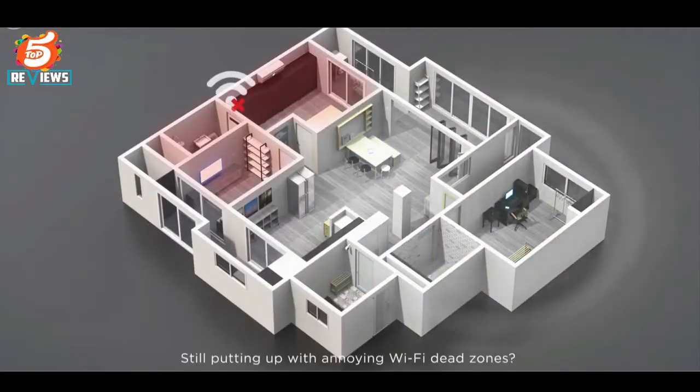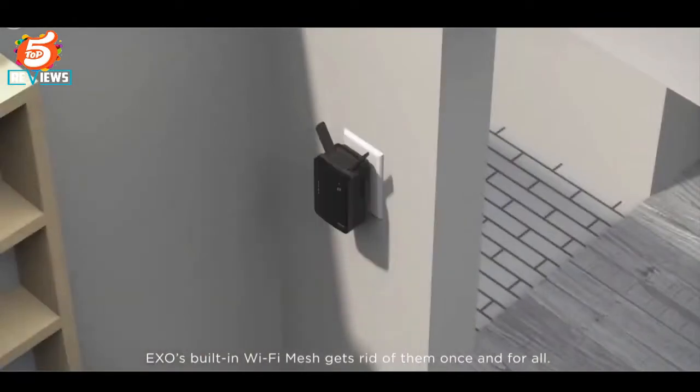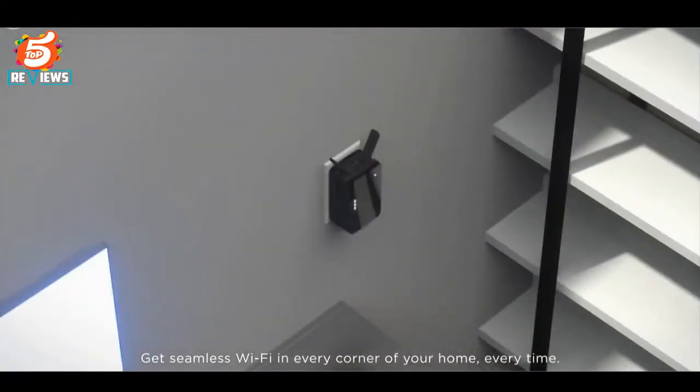Still putting up with annoying Wi-Fi dead zones? XO's built-in Wi-Fi mesh gets rid of them once and for all. Get seamless Wi-Fi in every corner of your home, every time.